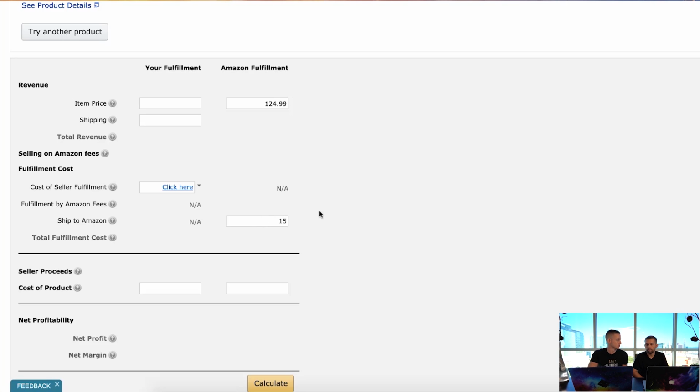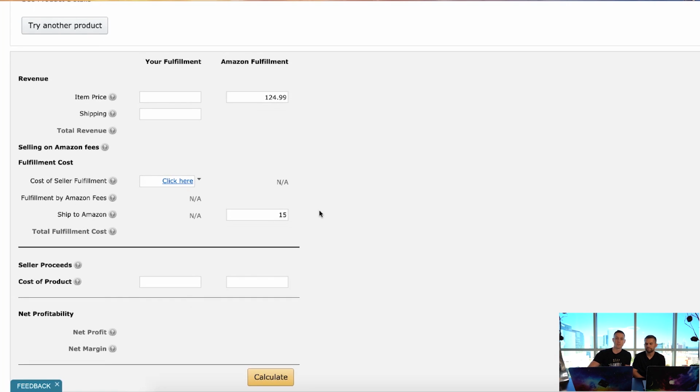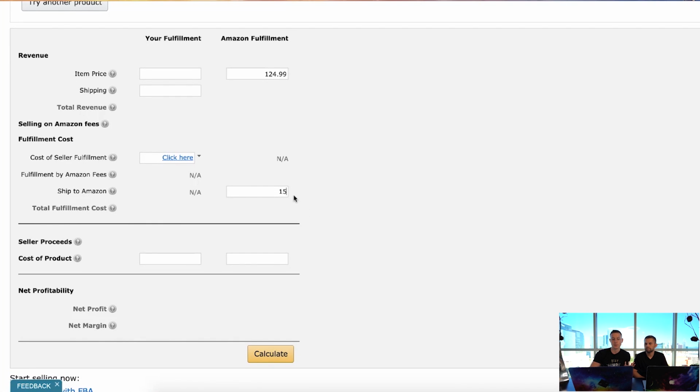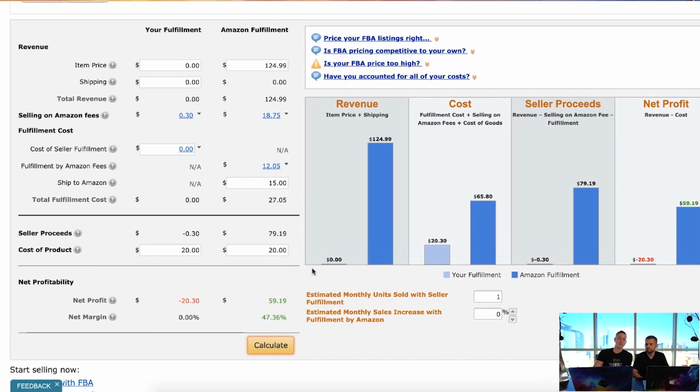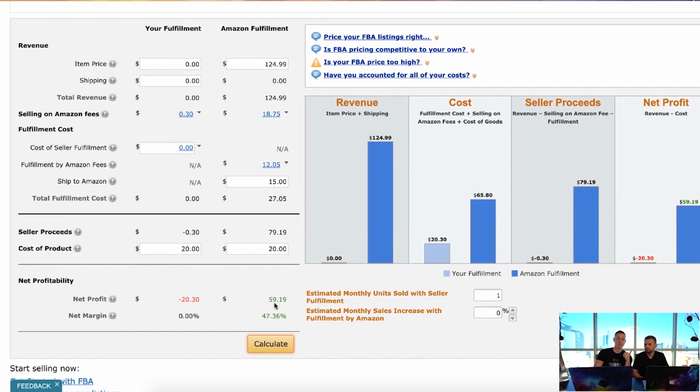It's probably much less than that, but we want to show you guys conservatively how this is going to work. So $15 per unit. We'll even say $20 for the actual cost of product. And again, you can calculate these very easily from your freight forwarder and your supplier once you get quotes for how much it's going to cost and for shipping. And we're going to press calculate, right? What we see is it will import and show us Amazon's fees themselves, the referral fee, the pick and pack fees, all the fees Amazon charges for letting you use their service and doing a lot of the manual fulfillment for you.